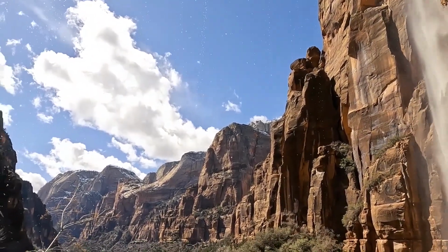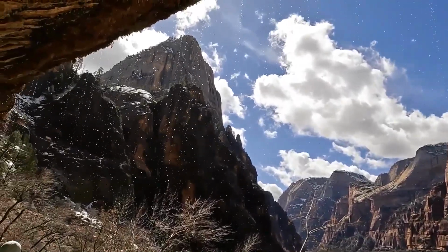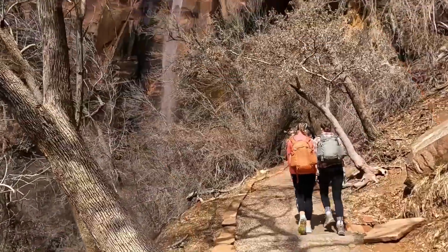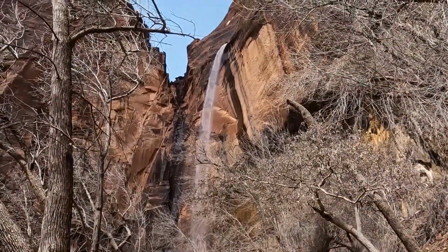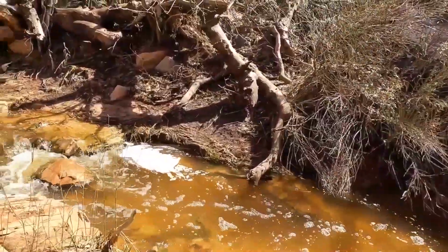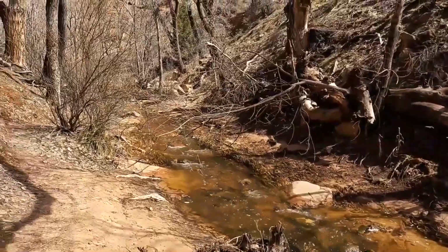As you reach the end of the trail, you'll come across the Weeping Rock Alcove, which appears to weep as water seeps through the porous sandstone cliffs and drips down from the ceiling. The water comes from rain and melting snow. The water droplets create a refreshing mist that falls gently from the alcove. This provides a cool and refreshing experience.